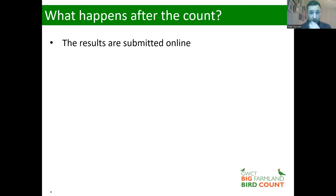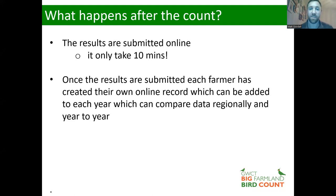The next thing I'll ask you to do after doing the count is make sure that you submit your count online, because of the number of people I've spoken to who said, oh yeah, I did the farmland bird count. It was really brilliant. I really enjoyed it. Saw lots and lots. I said, well, did you remember to submit the results online? Oh no, I forgot. So the really key part of it is submitting your results online. It only takes 10 minutes, but I think it actually takes less than 10 minutes.